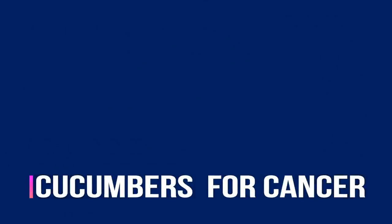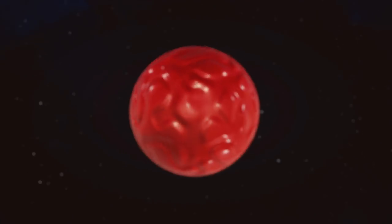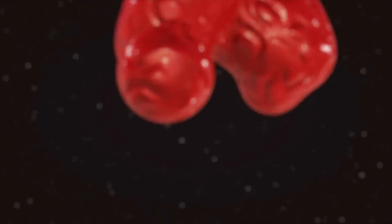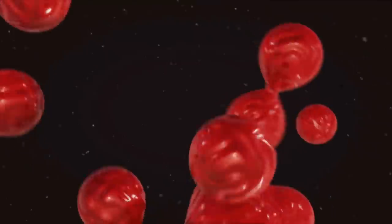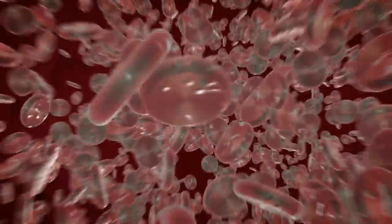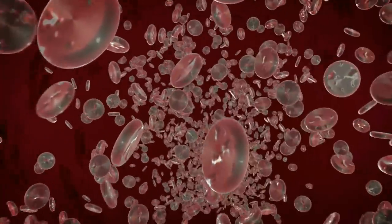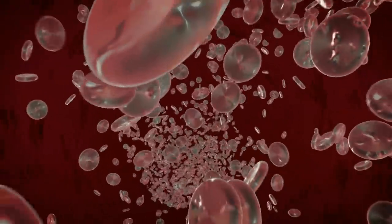Number 36. Cucumbers for cancer. Cucumbers contain high levels of nutrients known as cucurbitacins, which may have anti-cancer properties. These properties may prevent cancer cells from proliferating and surviving. Cucumbers contain cucurbitacins A, B, C and D. There are no current anti-cancer therapies that utilize cucumbers. However, there has been some preliminary research that has produced promising results.